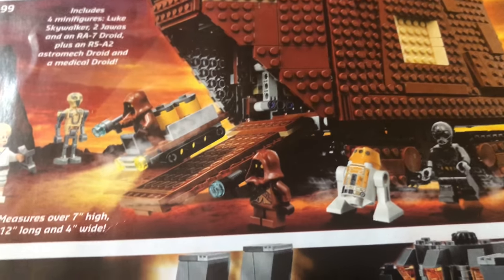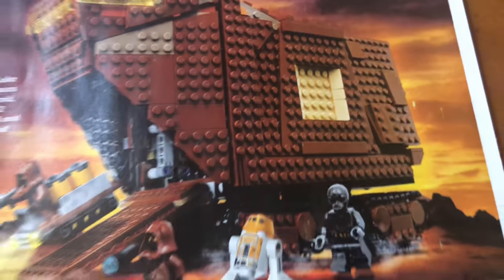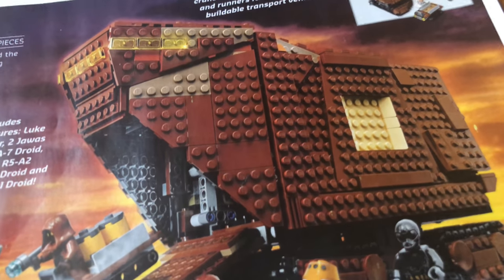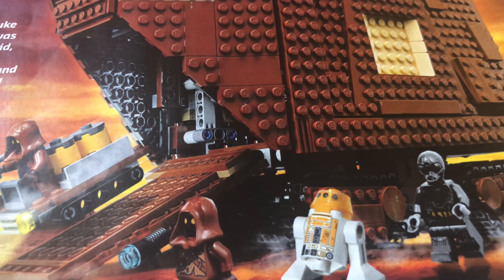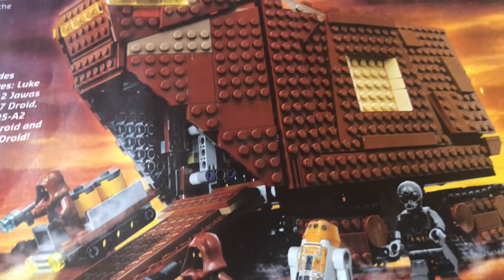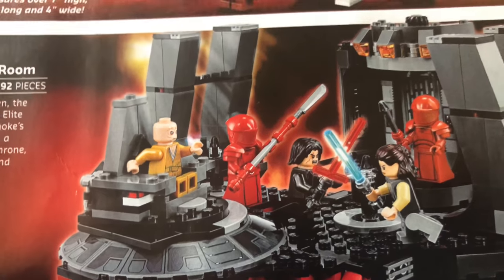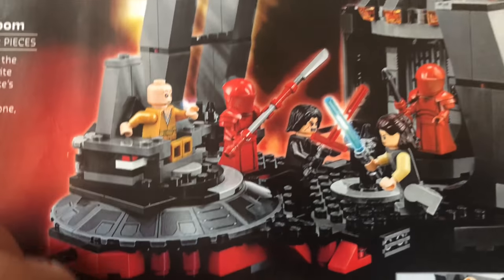It's because I have the UCS version of it, but it's destroyed. But it's just, I don't really need it. Hey, it's Suncaller. It's one of the more overrated vehicles in Star Wars. This is a ripoff. Completely a ripoff. It should have been $60, actually.